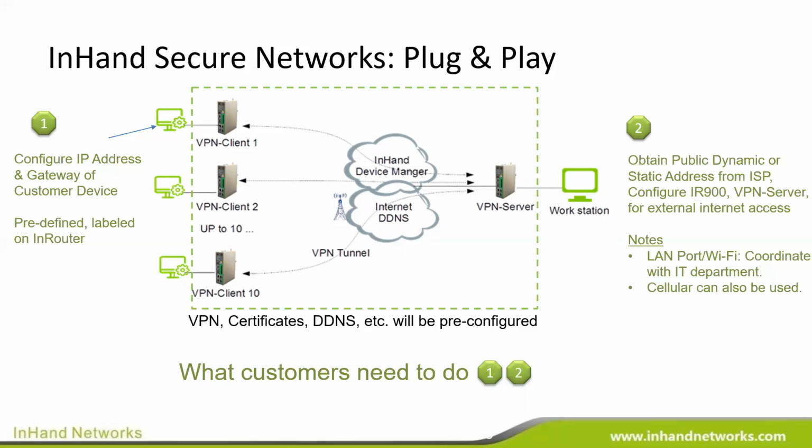And this will allow us to set up the DDNS. The last part of it will be to configure your IR900 VPN server for external internet access. So if you're doing LAN or Wi-Fi, some type of local access to get to your WAN, then you'll have to do the configuration so it'll match the subnet and the network to gain access to the internet. And for larger scale companies or for instances where there's a very tight firewall, you will need to coordinate with your IT department. However, if you want to bypass that, you can also set up the VPN server on a cellular router rather than LAN or Wi-Fi. And in this case, you don't have to deal with the IT network or that initial configuration. That will be handled by InHand.